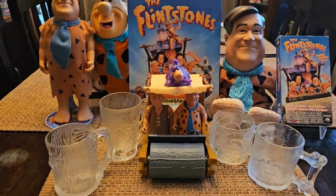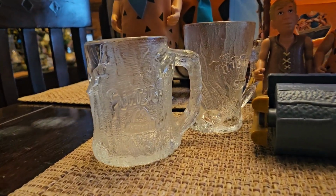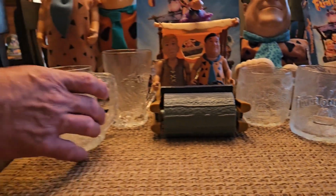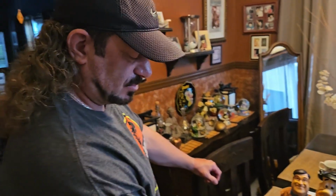Okay, and last but not least, glasses. The Flintstones teamed up with McDonald's, and it became Rockdonald's, where they would hang out. There's different versions. Like this is called, and I only know this because we did a Justin video, this is called the Tremendous Mug.